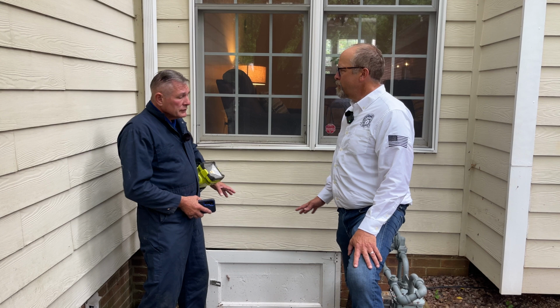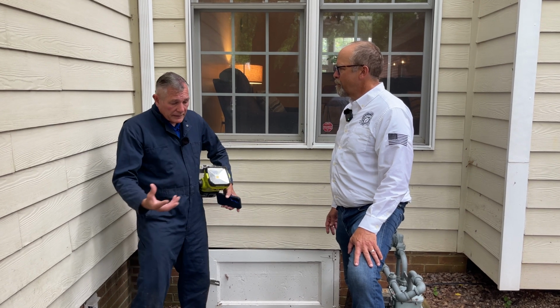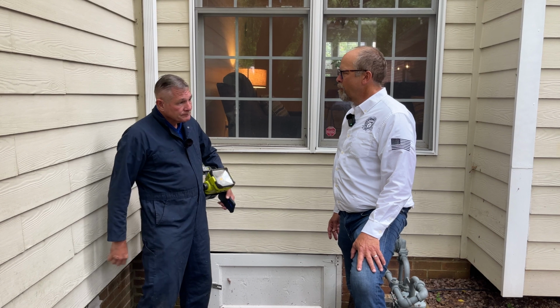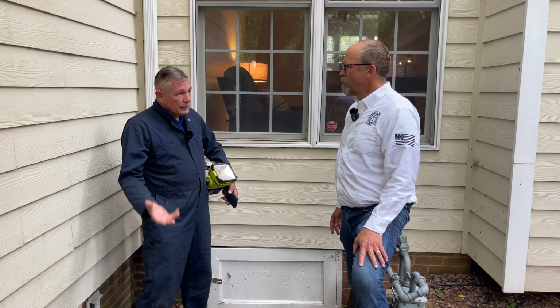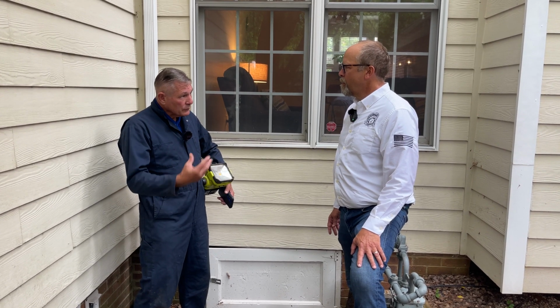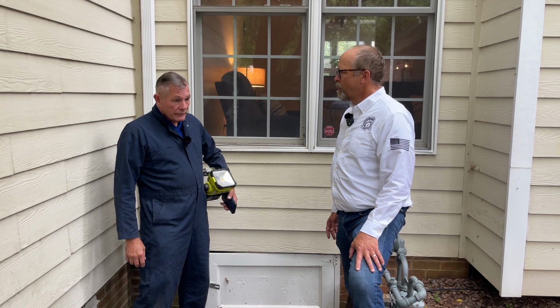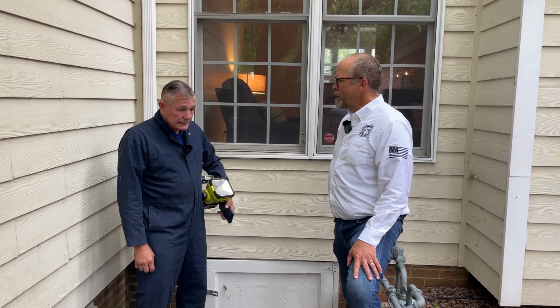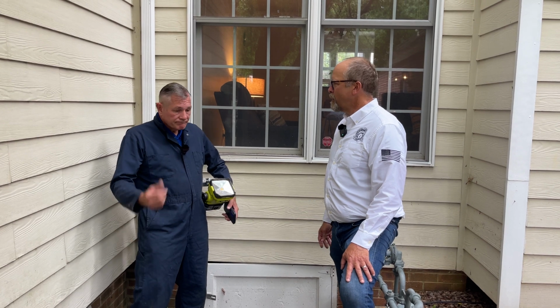Any structural problems? Structural problems, no. We look at the piers and beams, make sure everything is sitting where it's supposed to. We lift up the insulation a little bit and look at the sill plate, which is kind of the foundation of the construction. And any water leaks, like from toilets or plumbing leaks? No. So it's a really good crawl space.